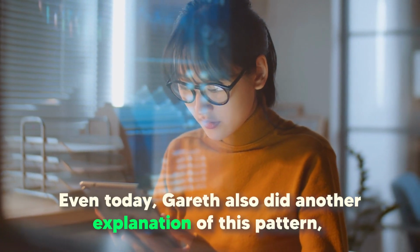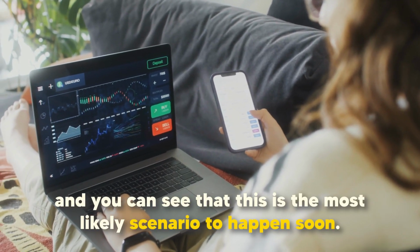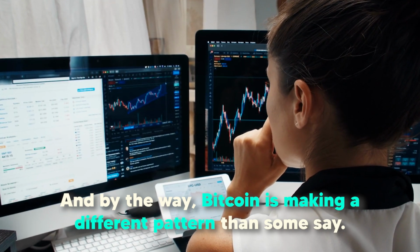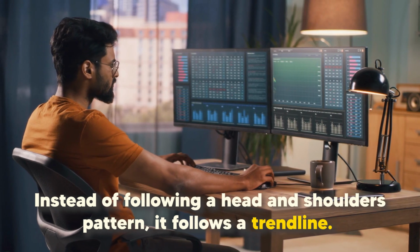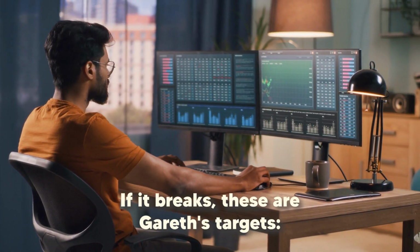Even today, Gareth also did another explanation of this pattern, and you can see that this is the most likely scenario to happen soon. And by the way, Bitcoin is making a different pattern than some say. Instead of following a head and shoulders pattern, it follows a trend line. If it breaks, these are Gareth's targets.